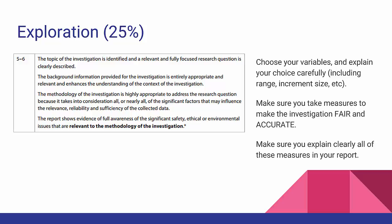Thirdly, you need to have a clear method, and that's a method that takes measures to reduce uncertainties, to make your investigation accurate, to make it reliable. So repeating measurements where you suspect there's a large random uncertainty and taking averages, for example. Making sure that your investigation is fair by controlling all of the key variables that need to be controlled. There needs to be evidence that you've taken steps to do all of these things in your method.